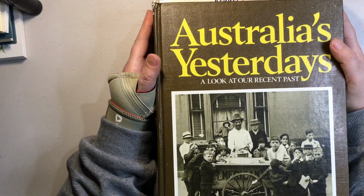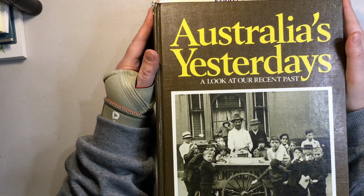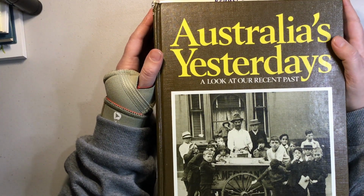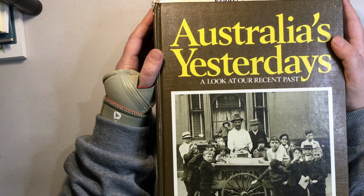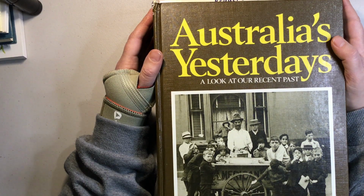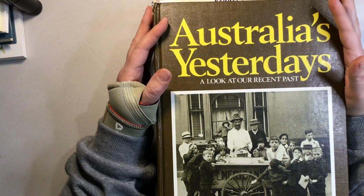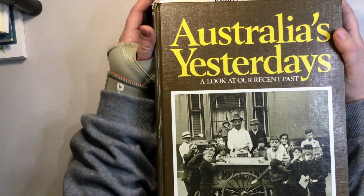So I just have a nice pile today. There were 2 of these Australias yesterday, which I have way too many of. Actually, I can count 1, 2, 3, 4, 5, 6 already in a bookcase that's out here, and there's possibly 1 or 2 more in my passage as well. Now I've got these ones.